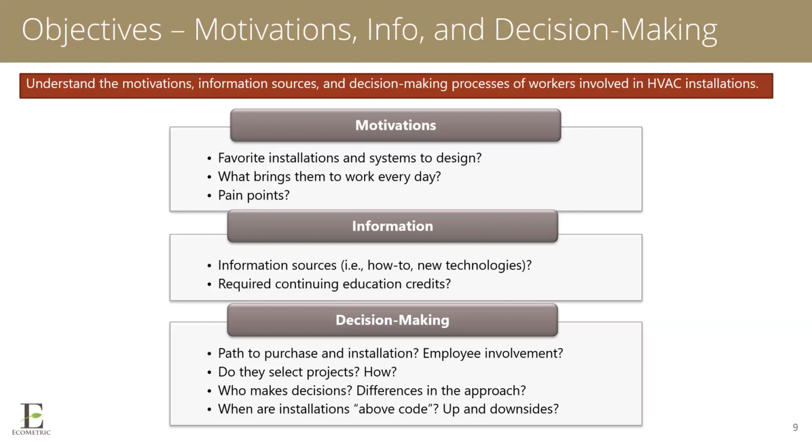For questions involving information sources, we wanted to know, where do they get their information? Are employees required to get continuing education credits? And if so, where do they find these opportunities?